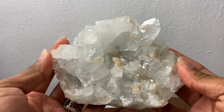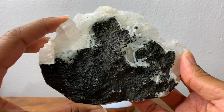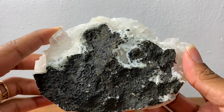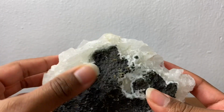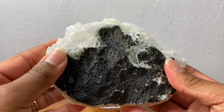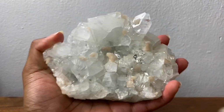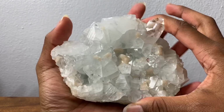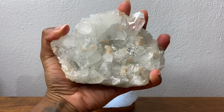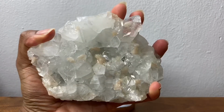This is the apophyllite cluster. I absolutely love the back of this. It's so gorgeous. And y'all know when it has that yummy appeal on the back, or a yummy appeal in general, I'm too hyped for it. And I want to be able to show you the size. This is the size of it in my palm. So it's a fairly huge crystal.